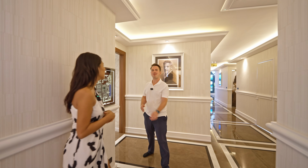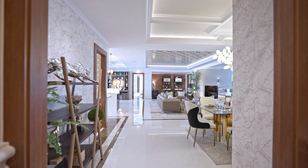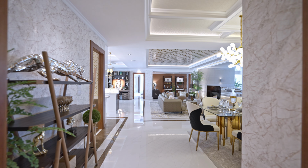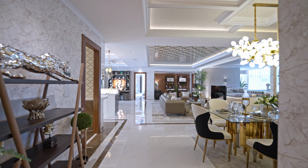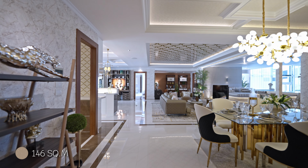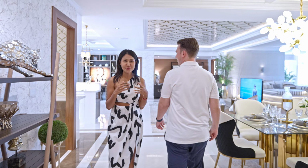And now we are coming to the penthouse suite, or let's say the duplex, because the penthouse sky residence is already sold out, 276 square meter. But we still have 146 square meter, which is like a duplex style. So the decoration is going to be similar to this. Imagine if your house is here.